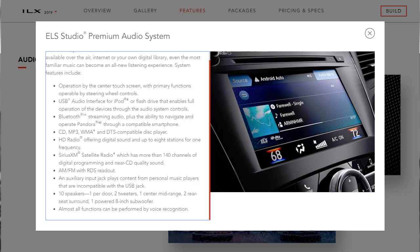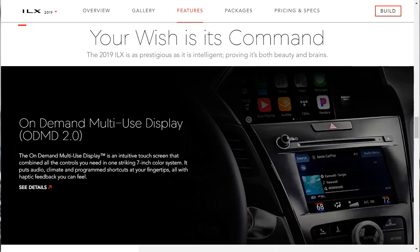All right, that was worthy of knowing more. That was good information. What's this all about? Your wish is its command. The 2019 ILX is as prestigious as it is intelligent.